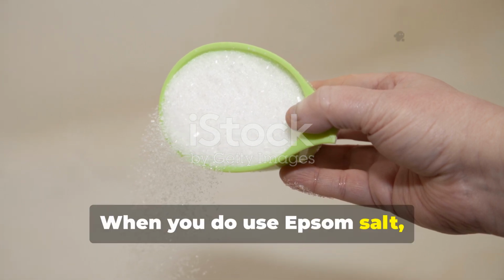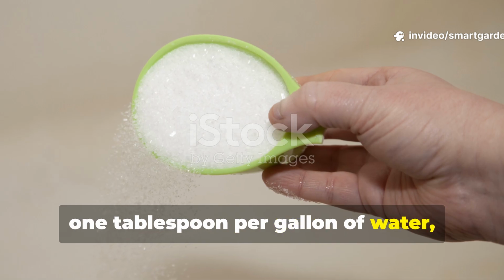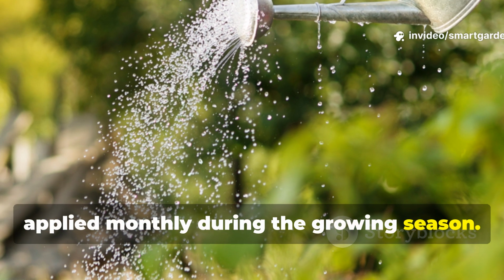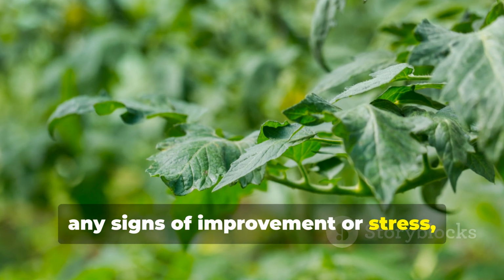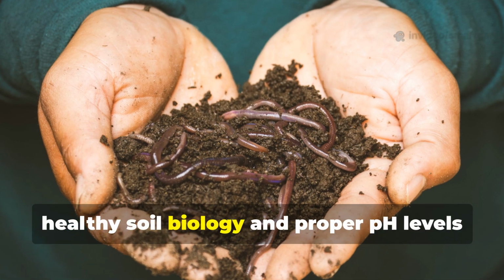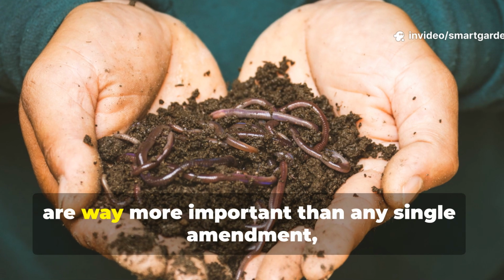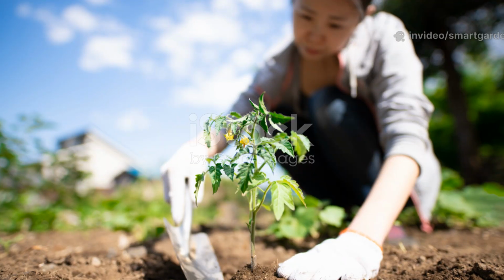When you do use Epsom salt, start with the recommended dilution of 1 tablespoon per gallon of water, applied monthly during the growing season. Be sure to watch your plants closely for any signs of improvement or stress, and adjust your application accordingly. Remember, healthy soil biology and proper pH levels are way more important than any single amendment, including Epsom salt.